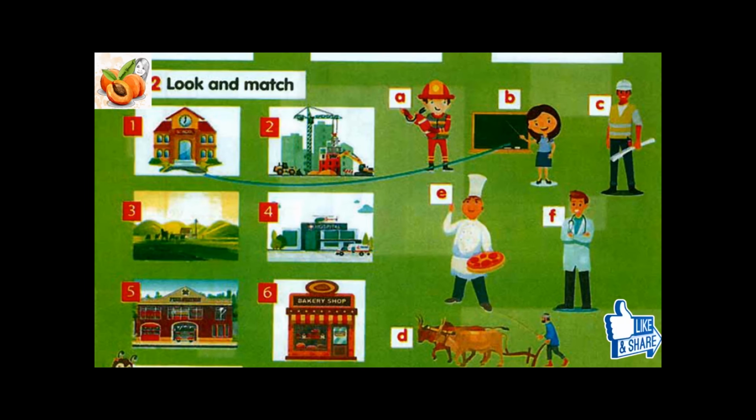Look and match. Number 1. It is a school. School is number B. A teacher teaches in a school. Number 2. It's a building site. An engineer works in a building site. So number 2 is C. Number 3. Number 3 is a farm. A farmer works in a farm. So number 3 is D.